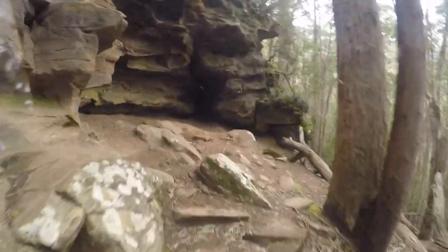A quick visit to Rocky Whelan's cave on the way down to O'Grady's Falls showed the cool rock formation that's hidden in behind the trees off this little track.